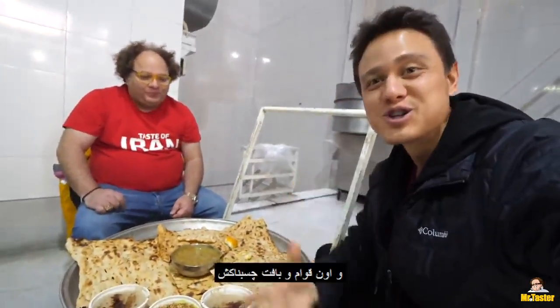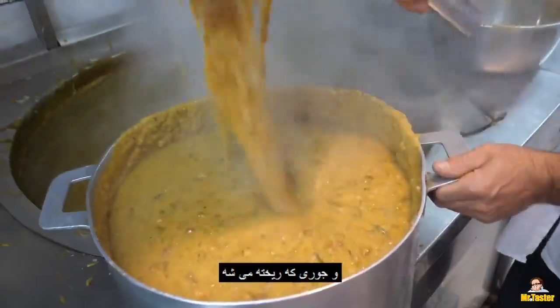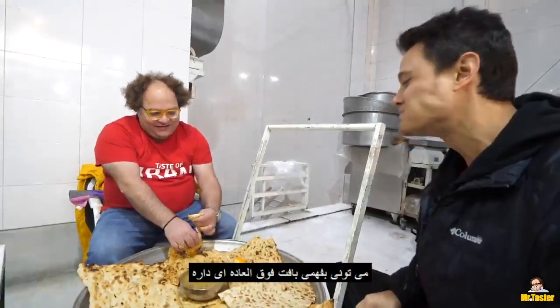The lamb flavor. Yeah. The tarragon, green onions, and that sticky texture consistency. Even from the way they stir it, and from the way it pours, and from the sloshing around of it, the slopping around of it, you know that texture is going to be amazing. Oh, it's so good.